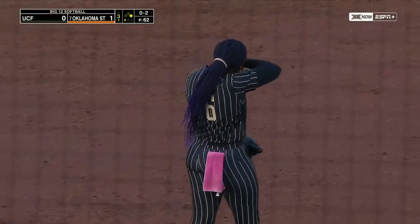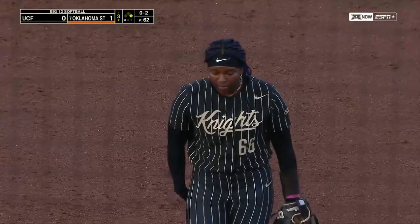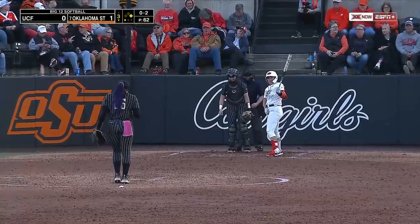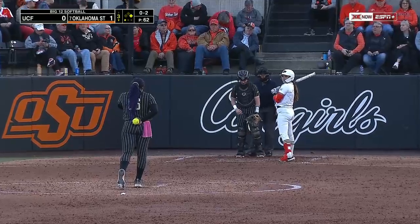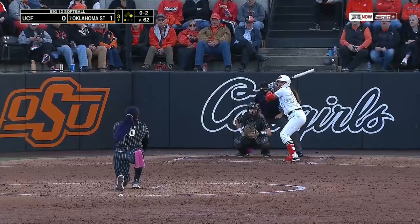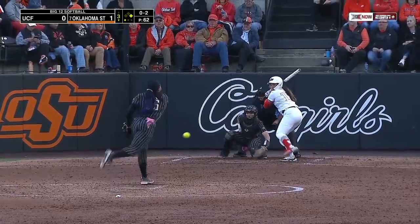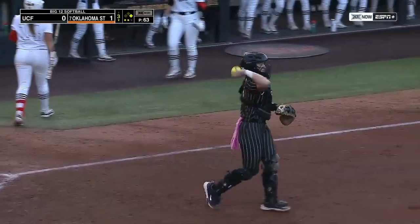Interesting little matchup we have going on here with Coach Malone, Ball Malone for UCF, and how she's handling the batters the first time as they're rolling through. It's a chess match. 0-2 and the swing and miss. Strike 3.